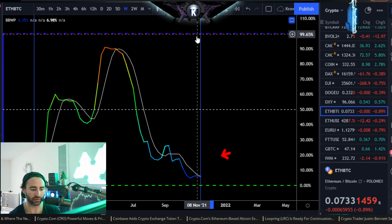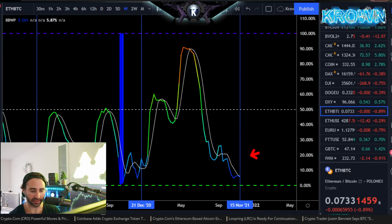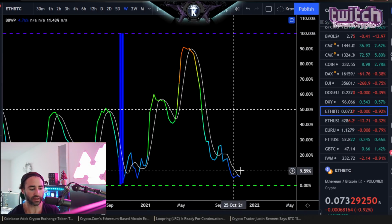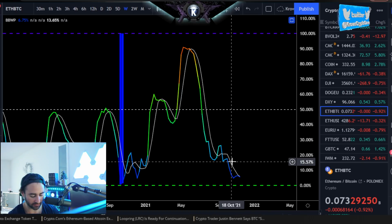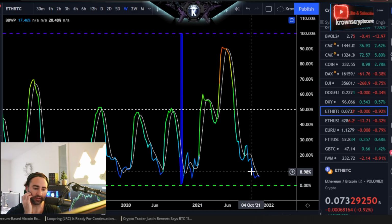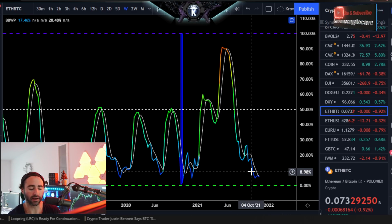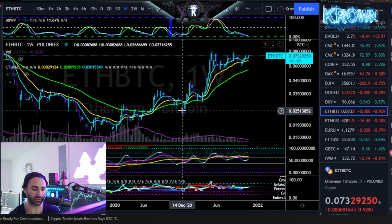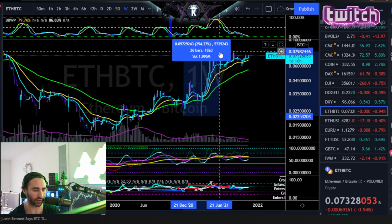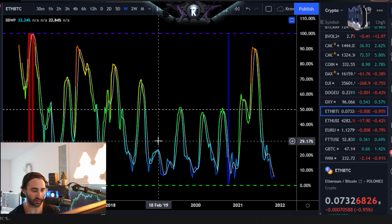Not only that, but we do see one of the lowest reads that we have seen on weekly. This is weekly, by the way. If you didn't catch that, weekly BBWP over here. Volatility indicator, of course. So with that in mind, when it gets low like this, it is set to expand. And well, the last time we saw it this low was coming out of your December lows right here before a pretty monumental rally of about 250%. So that's kind of comparable to what we're doing right now.